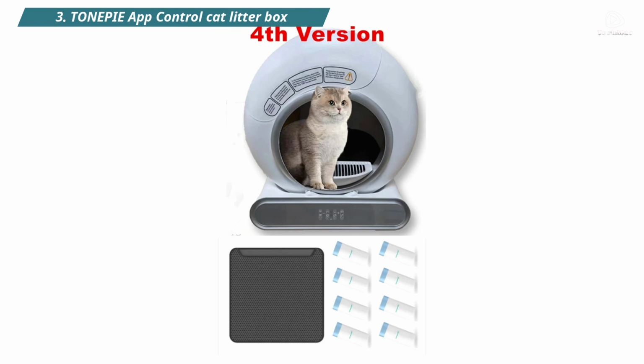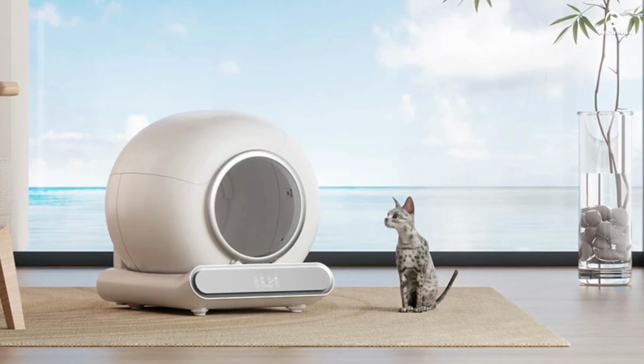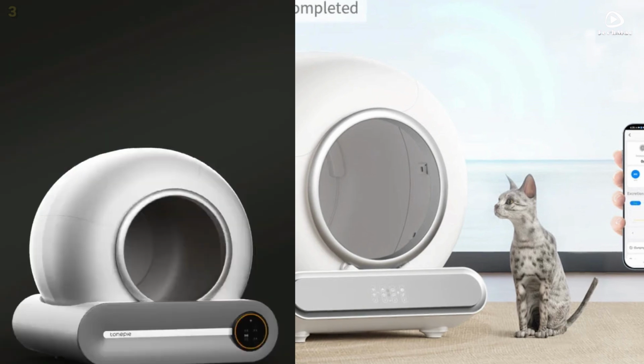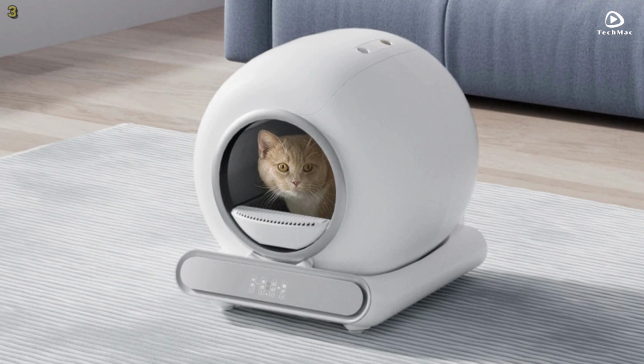Number 3. TONEPIE App Control Cat Litter Box. This advanced automatic Smart Cat Litter Box features a self-cleaning function and is equipped with a 65-liter large barrel bin, making it ideal for multiple cats. Its sleek design not only looks great in your home but also offers impressive functionality.